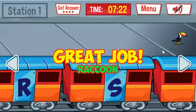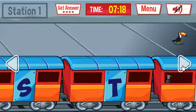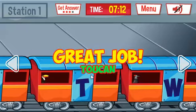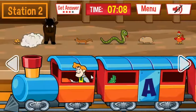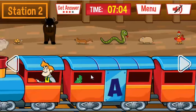And finally, we know that this guy is a toucan. He's a bird, but more specifically, he's a toucan, so we have to put him in the T car. And so the train can move on now because all the animals are in their right cars. So now we go to station 2. It's important to know that there are 6 stations, and the game has a 9-minute time limit.